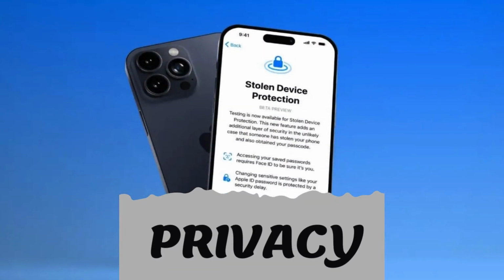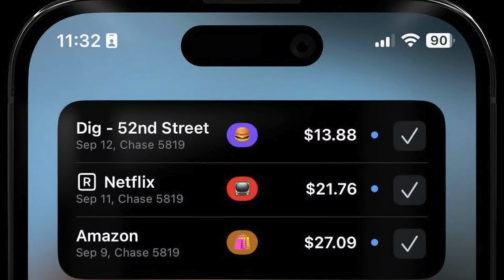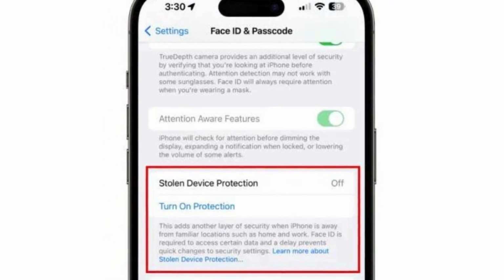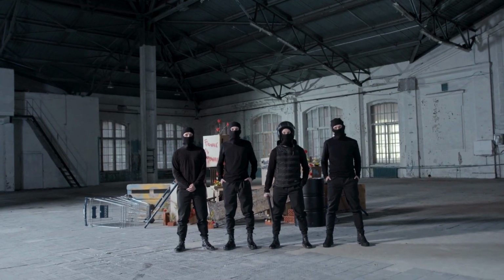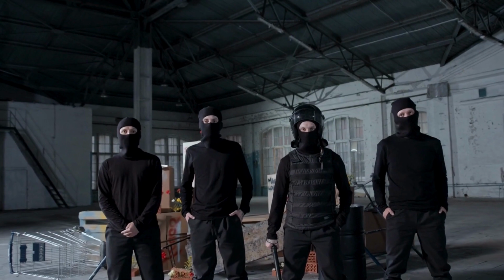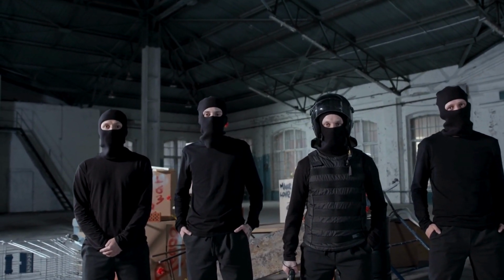Privacy dashboard. Privacy is a top priority for Apple, and iOS 17.3 takes it up a notch with the privacy dashboard. Get a comprehensive overview of how apps are accessing your data and take control of your privacy settings all in one place. It's like having a personal guardian for your information.